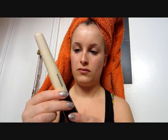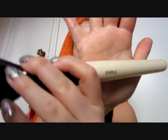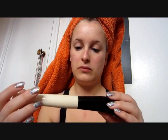Next is my MAC. Again, I love MAC. Mineralized Satin Finish SPF 15 Foundation in NW20, I believe. Yes, NW20. And I'm just using a little bit of that and a stipple brush. Stipple, okay, that's upside down. Whoops. Stipple. And it's from spasource.ca. I think I just picked these up at Walmart. They're cute little brushes. Like I said, I'm not a professional. It's a stipple brush.